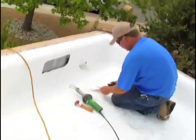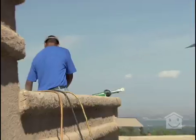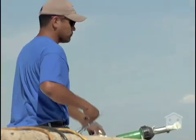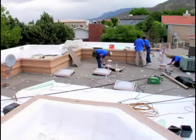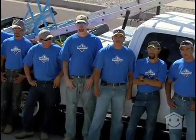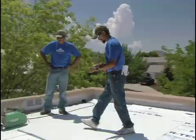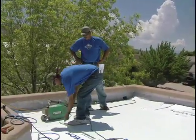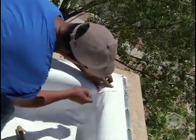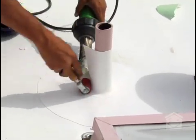High-tech roofing materials are one way Lone Mountain solves flat roof problems, but the other way is through old-fashioned experience. One of the things that sets us apart is the experience of our crews. Most of our guys have 10 or more years of roofing experience, with the foreman having 15, 20, even 25 years. Because there's a lot of details involved in what we do, all that experience really makes a big difference.